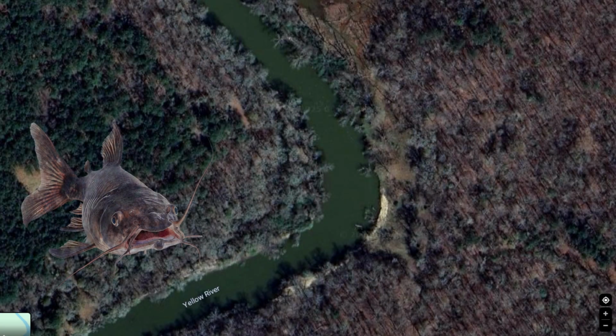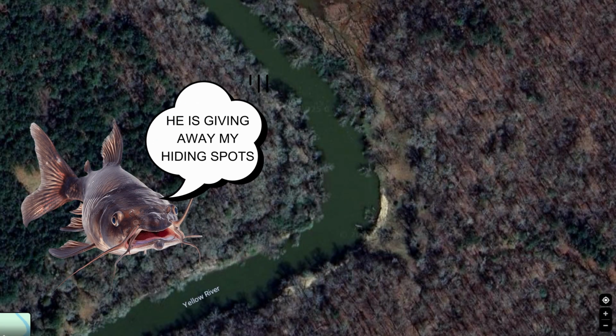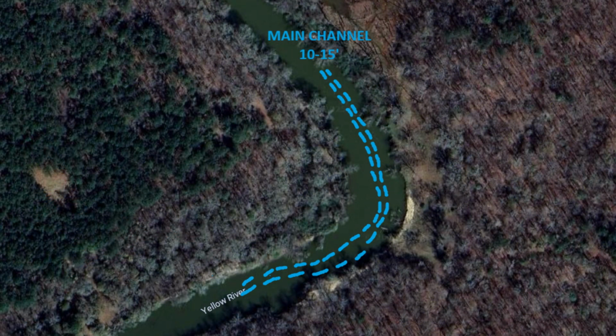Let's take a closer look at all the features of this bend so I can explain to you exactly why I picked this spot. So most all rivers are going to have what's called a main channel. That's going to be the deepest part in the river. Now, it's not always in the middle. And in these bends, generally the channel is going to ride the outside edge.